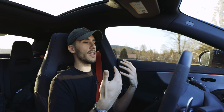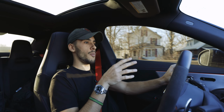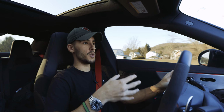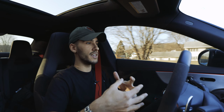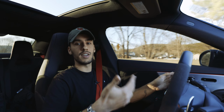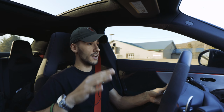And when you're driving a car, it's a whole experience. There isn't one thing that makes a car fun. You want to have a mixture of all those things to make the experience perfect. And when you have a budget, you can't really get everything you want, right? This car is a budget-friendly AMG. It's $72,000. That's a lot of money. Don't get me wrong, that's a lot of money.